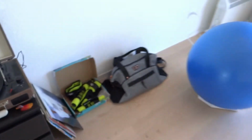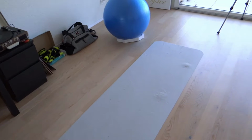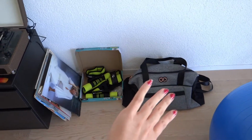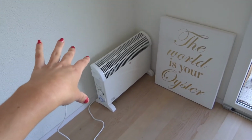And then over in this corner is kind of my workout corner. I have my yoga mat, which is kind of beat up because it used to be under the chair so I wouldn't scratch the floor. And then I have ankle weights, arm weights, and my gym bag with resistance bands, my yoga ball, and I have a space heater because it gets so cold in here in the winter.